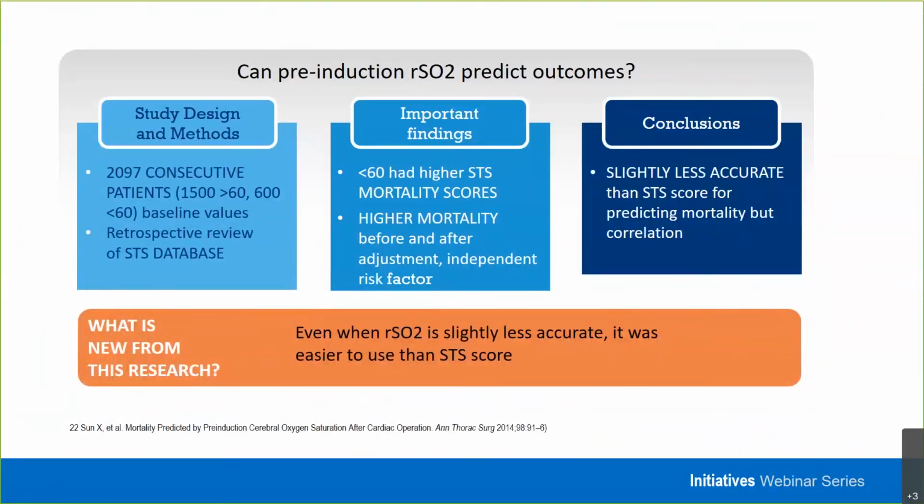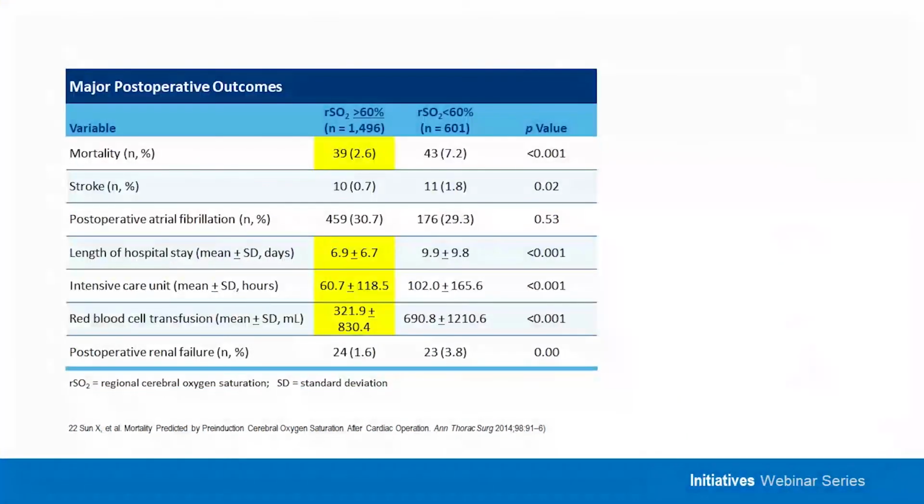And one final study, this is 2,000 consecutive patients looking at their baseline values. It was a retrospective review of the STS database, and if the patients had a baseline value less than 60, they had higher STS mortality scores. This was after adjustment, so our cerebral saturation, although slightly less accurate, was found to be easier to use than the STS score, but pretty comparable for predicting mortality after cardiac surgery.